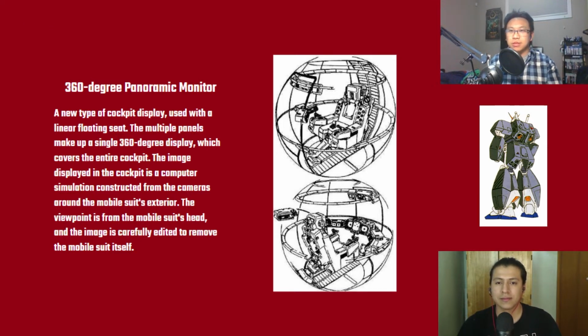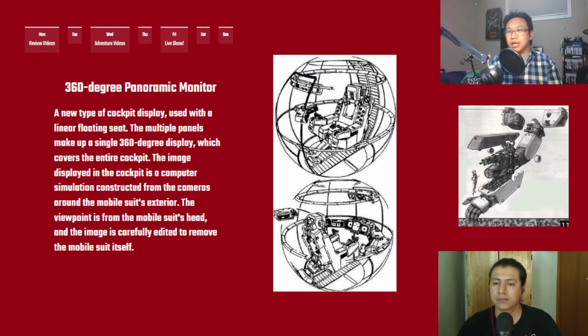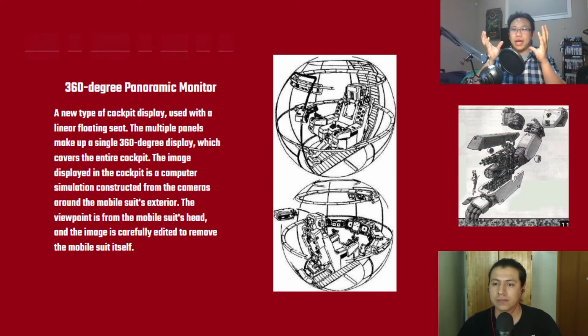Now, what makes it special? So this basically has one single big 360-degree display which covers the entire cockpit inside. The image is displayed in the cockpit, and the computer simulates the entire construction of the suit from the head, basically showing the outside of it.